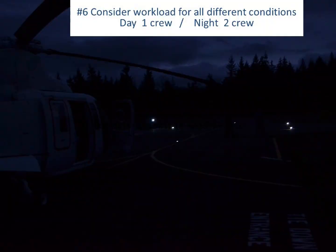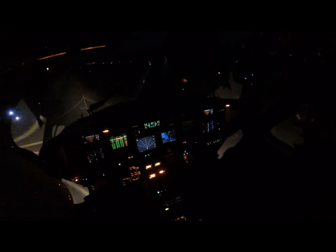Quick note on workload: make sure that you consider all the different conditions for which your procedure is approved when you're considering your workload. So you're considering your crosswind, your traffic, your night and your day, and all the different tasks that the pilot's going to have to perform in real life. So again, we found that it was okay for a single pilot in daytime, but at night time the workload went up for him, and so we needed to have a second crew member in there.